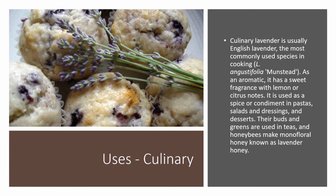Culinary lavender is usually English lavender. It's the most commonly used in cooking. Lavandula angustifolia, or Munstead, is the variety which is very common and grows very well here in Kentucky. It has a sweet aromatic fragrance with a lemon or citrusy note. It is used as a spice or condiment in pastas, salads, dressings, and desserts. The buds and greens are used in teas, and honeybees can make a monofloral honey known as lavender honey from this variety.